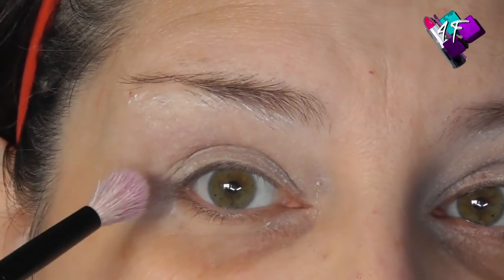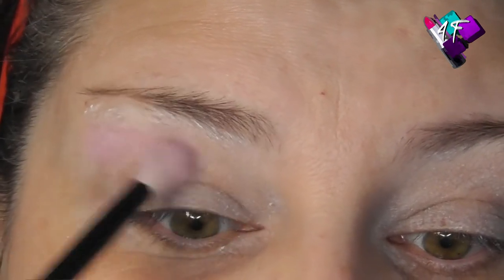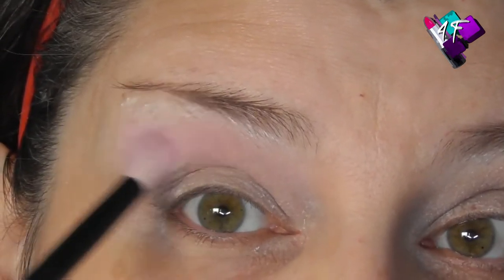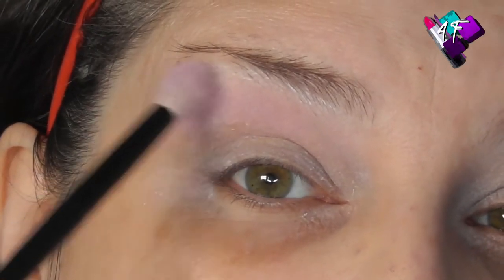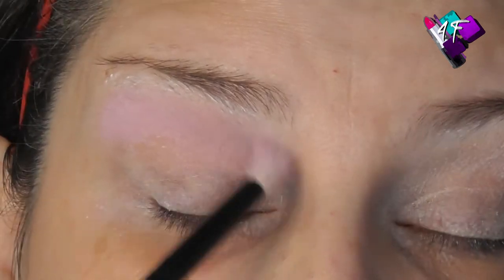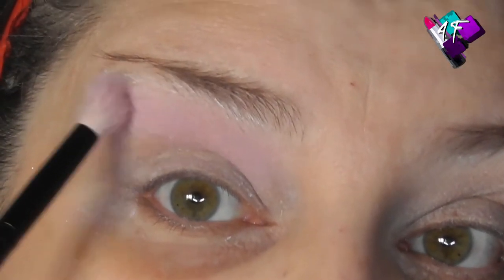So I'm going to start sort of halfway between my natural crease and my brow. I'm just going to start building this up now. Obviously I did swatch these after I pulled the numbers, just so I could have a rough idea of what I was playing with in terms of colour. I would rather have a pigment that you need to build up than one that goes on too thick to start with, because it's much easier to blend out and add more than it is to try and correct too much. But that's actually a really soft, pretty shade. I like that.